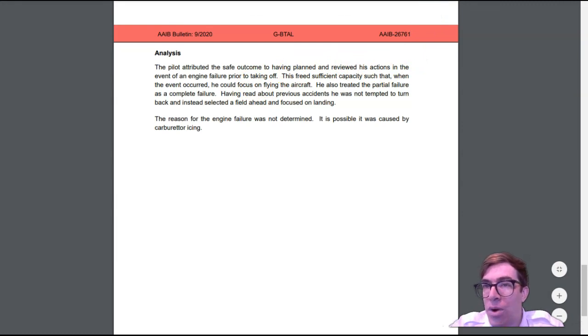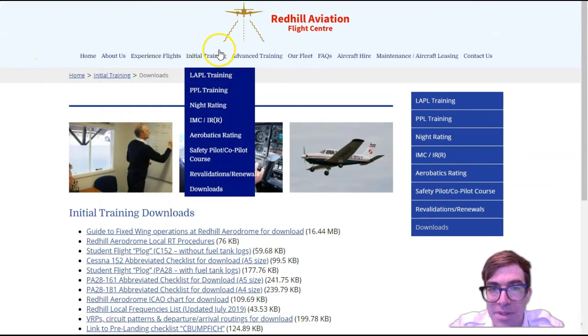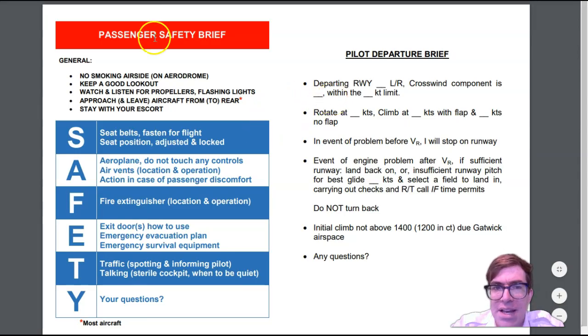And I want to show you a document that one of the flight schools I fly with have here. If you go to Red Hill Aviation, I'm sure they won't mind me sharing this, and their initial training download section. If you go to the passenger briefing section, linked to passenger brief crib sheet, it brings up this really great passenger briefing to do before, but actually this is what I think is brilliant. Print this out on A4, fold it over, laminate it so it fits in your knee board or your checklist or by your map. And this is an excellent departure brief. This is tailored for Red Hill, but you can tailor it to wherever you operate from.